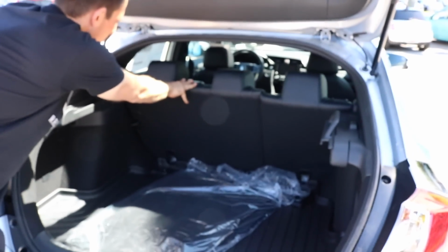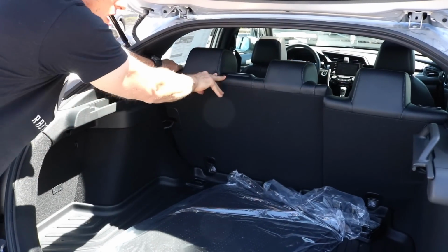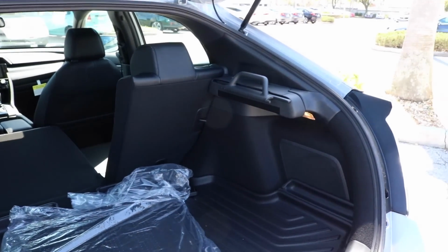My only zonk is where they put the lever. I don't like having it all the way on top of the seat. I wish they would have some type of pull lever or push button, but once they go down, they fold down very nice, very flat, lots of space width-wise.